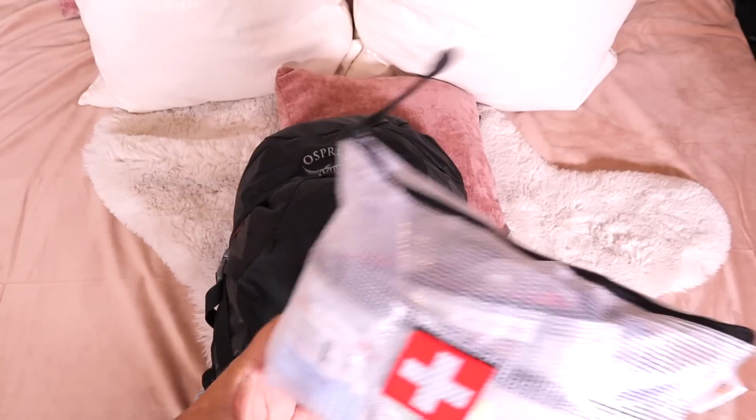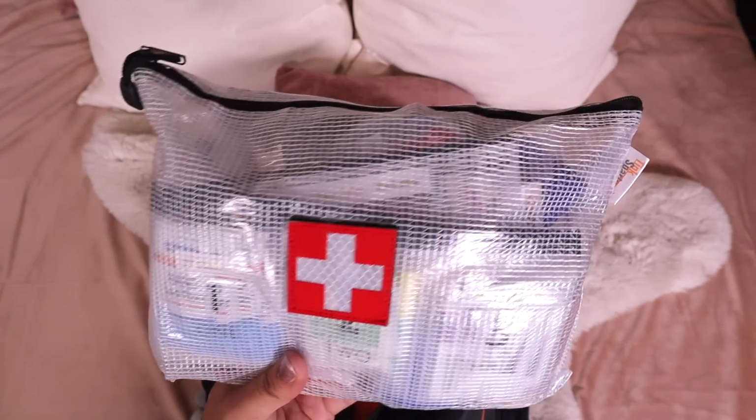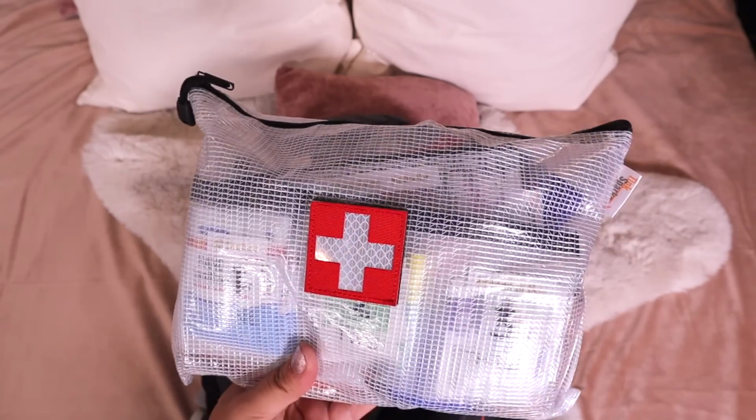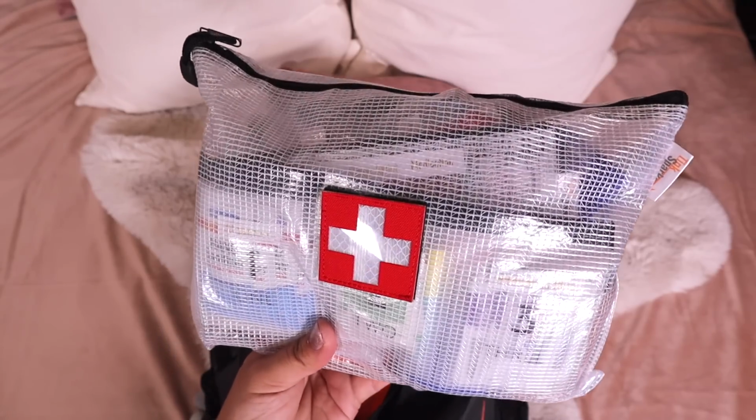Also, I know you guys probably are like, why are you using these pouches? These are not my favorite pouches, but they are as far as weight goes. They're very lightweight and I've used these in my 72-hour bug out bags before. I just think it's better to have lightweight when you can.